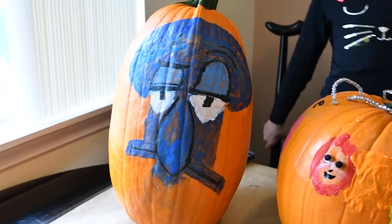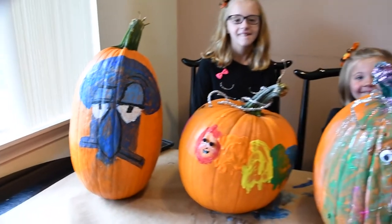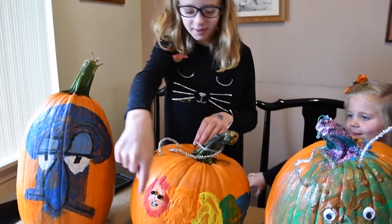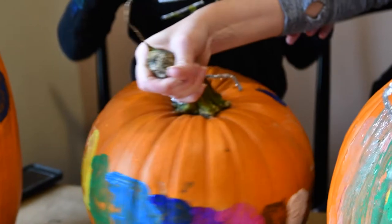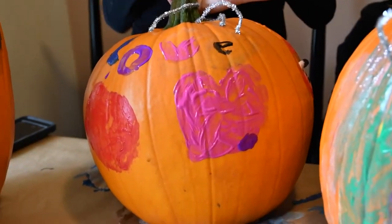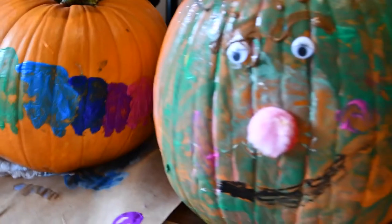This is the one I made, and this is Squidward over here. That's Ariana. This is the caterpillars. These are just silver thingies sticking out of the caterpillar. Pumpkin home. On the other side says love, because the caterpillar is lovely. And it's a lovely caterpillar rainbow thing.